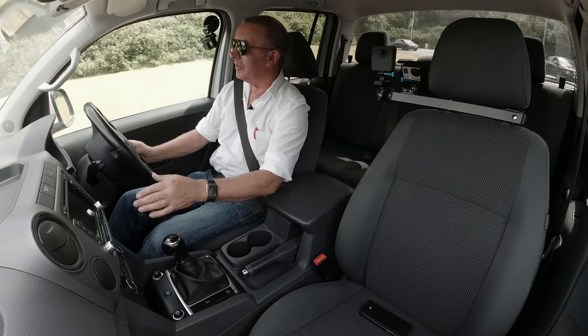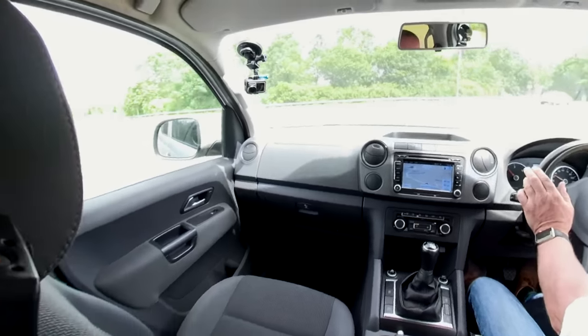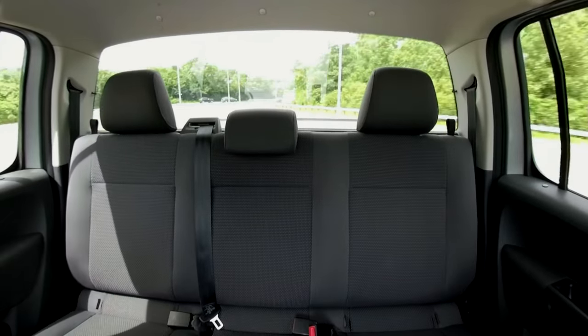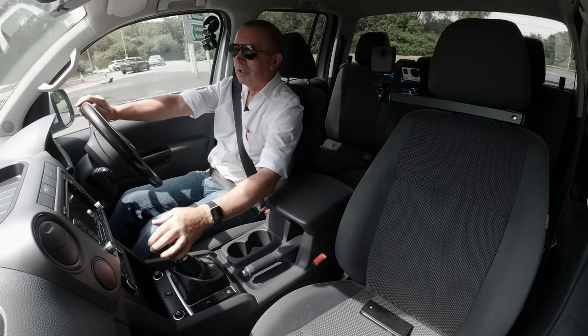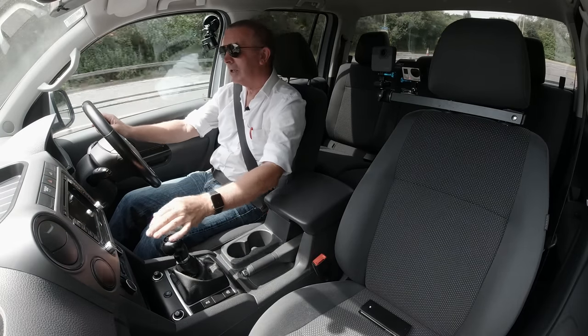Nice and clean, not been properly cleaned yet, but will be. Just a bit dusty on the outside, but lovely inside. Nice handling around the roundabout. Give it some gas, see what it's like.